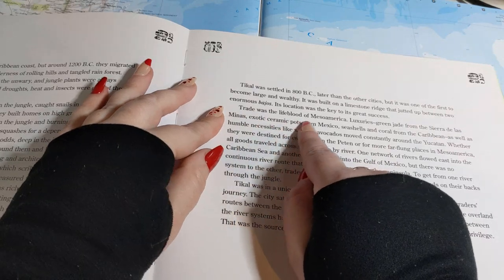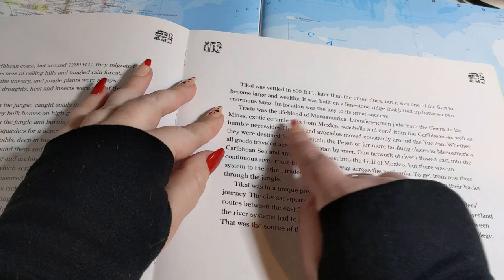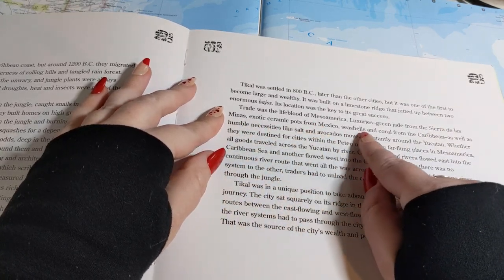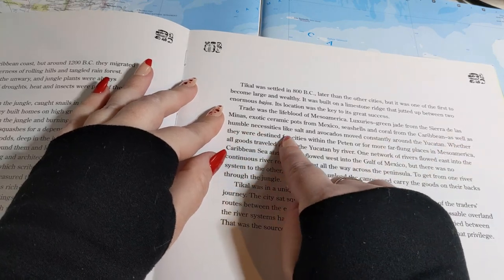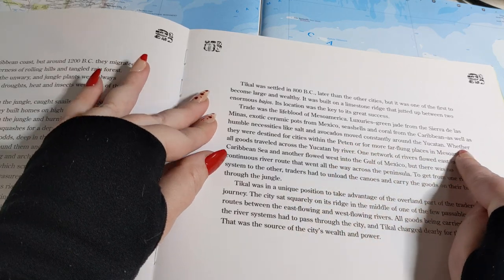Trade was the lifeblood of Mesoamerica. Luxuries, green jade from the Sierra de las Minas, exotic ceramic pots from Mexico, seashells and coral from the Caribbean, as well as humble necessities like salt and avocados, moved constantly around the Yucatan.